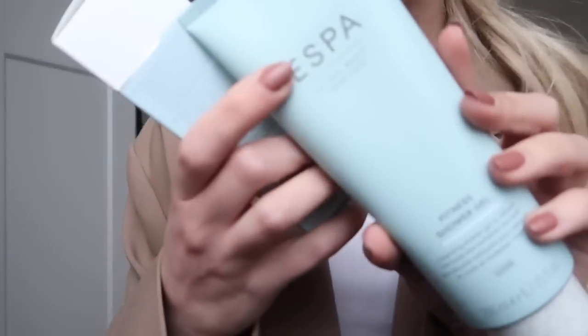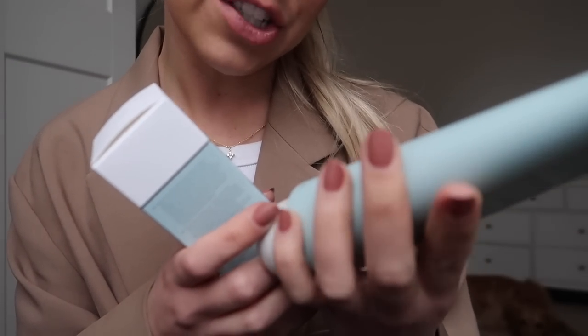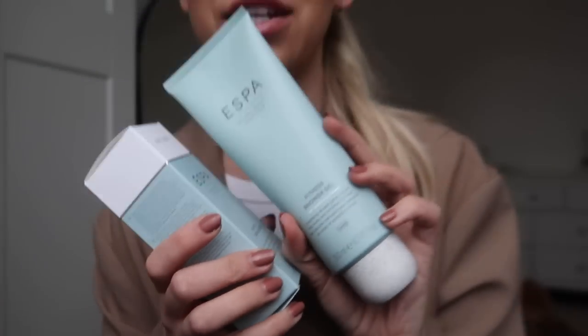And then these two products I've not tried before, but I am very intrigued too. So this one, first and foremost, is the fitness shower gel. So it's a cleansing shower gel to refresh the body, revitalize the mind. I can imagine this is a really good one in a morning or like a shower after a workout, yeah.